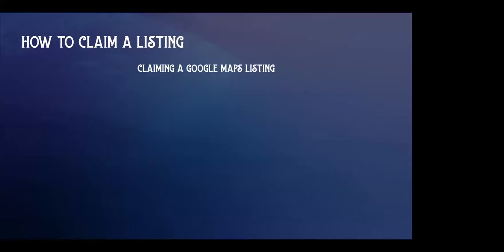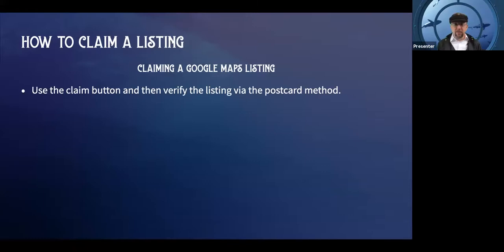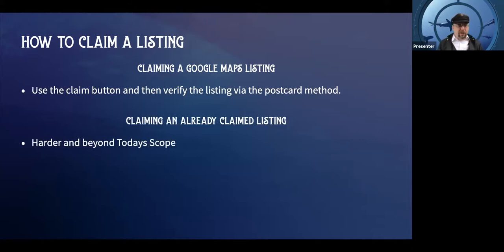So how do you claim a listing through Google Maps? It's going to be basically the same way you do it. Just click the button and go through the postcard method. There again, if you're trying to claim a listing that's already claimed, which I have dealt with, it's going to be trickier. You've got to jump through some hoops and everything. And if you need help with that, like I said, just reach out and I'll be glad to help you.